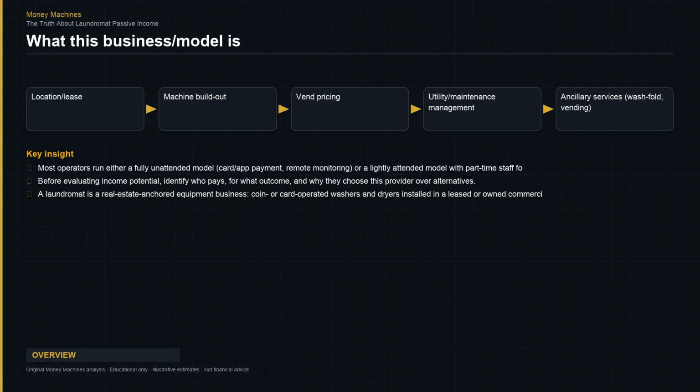Laundromats split broadly into unattended, fully card/app operated stores requiring minimal on-site staffing, and attended stores with part-time staff for cleaning, change-making, and wash and fold service. The attended model adds labor cost but can add a meaningfully higher-margin drop-off service revenue line.